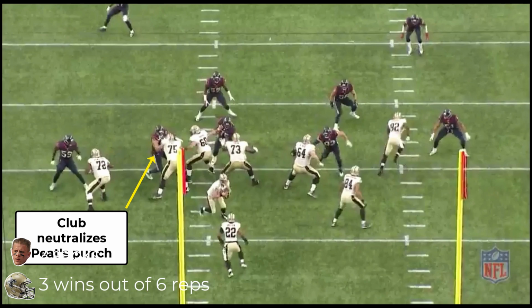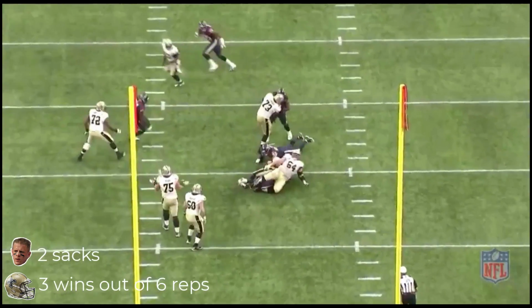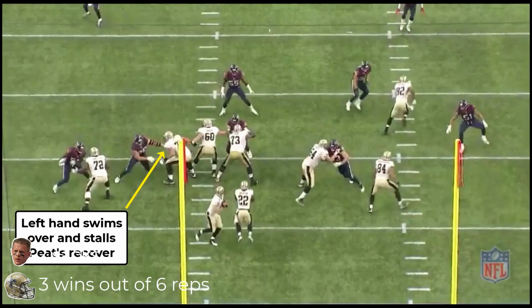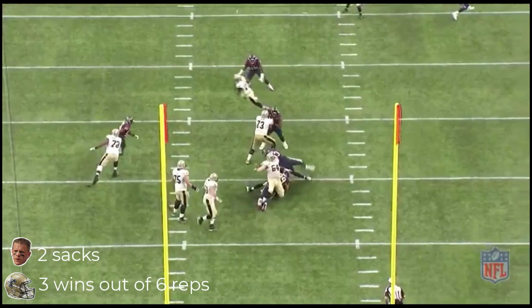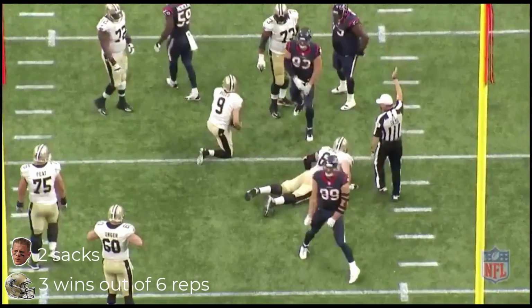He needs a second move, and he pairs it together with a nice swim from his left arm. He swims over using that left arm, and he makes sure to put his left hand on Peat's shoulder pad. And this stops Peat from turning around and pushing JJ out of the play, and gives him that extra split second to get past him and get to the quarterback. And Peat is just helpless. There's nothing he can do, and that's a sack for JJ Watt.